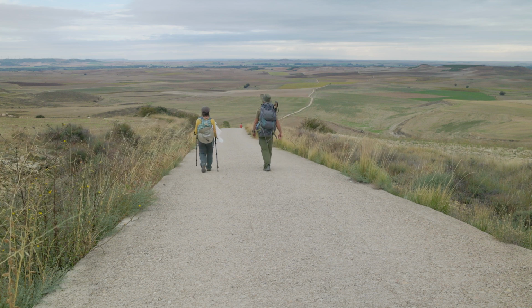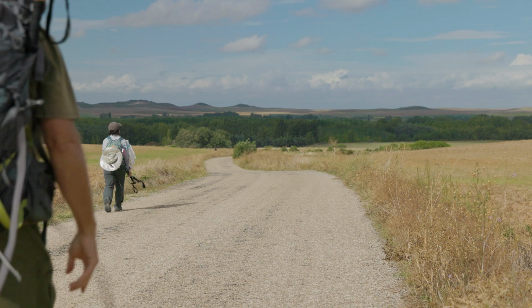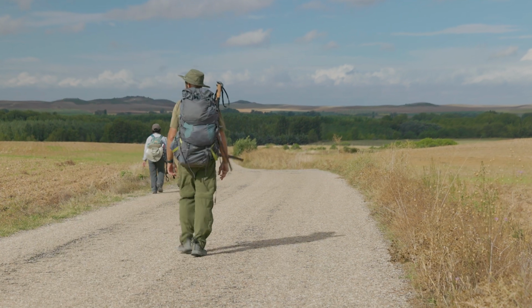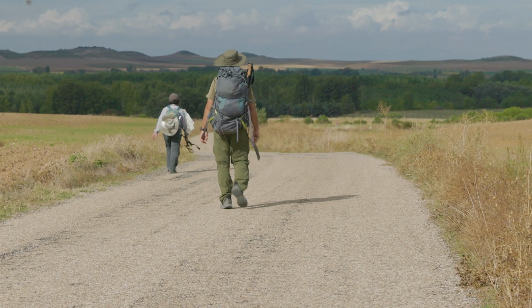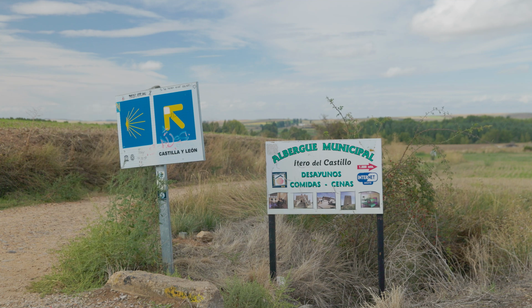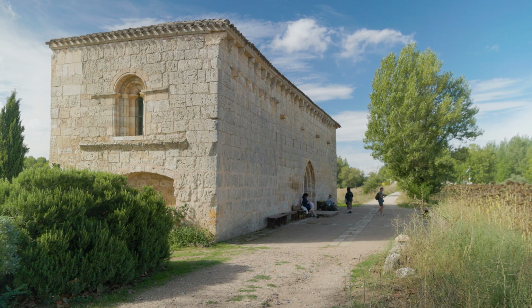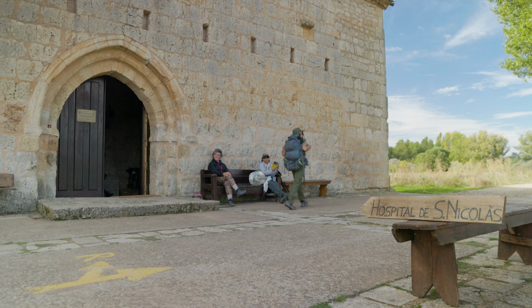From here, we head down a steep grade to where the road eases for the rest of the day, gently undulating through the fields. After about 10.5 kilometers since leaving Castrojeriz, there's San Nicolas Chapel. You can find water here, and if you stay at the albergue, they offer a foot washing ritual.